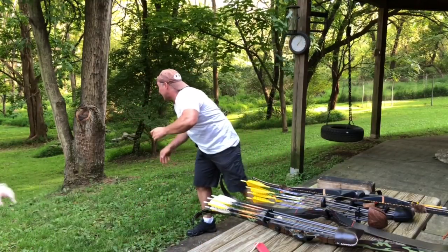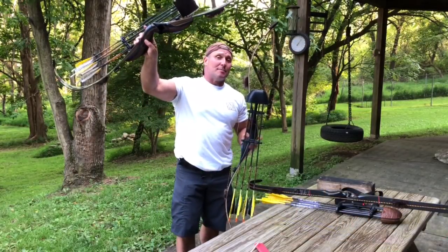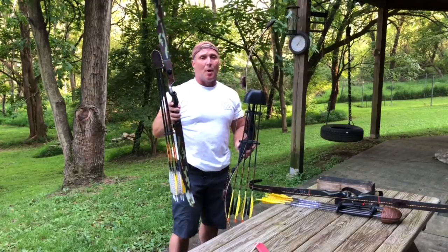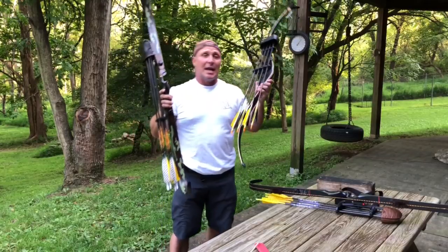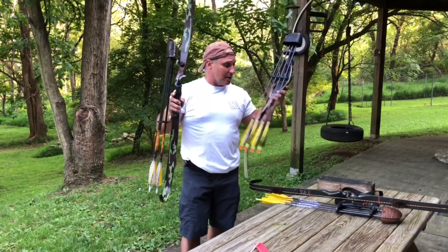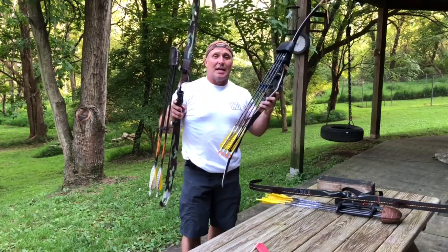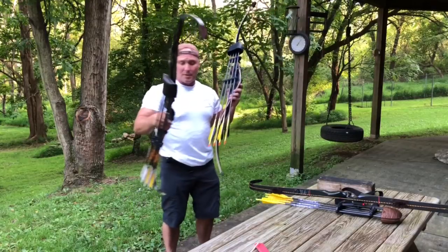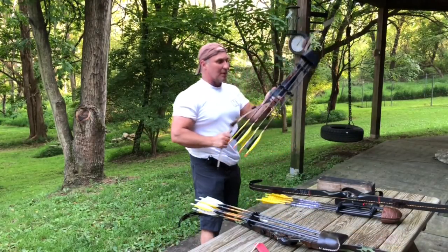Ready? Man, I like the way I can use them in tree stands, blinds, on the ground. I like a compact bow when I'm hunting. I don't like a long bow, but I don't like my bows to feel like a short bow. And the common theme that all these bows have is they're short, compact hunting bows that feel like longer bows. Truly, truly great stuff.